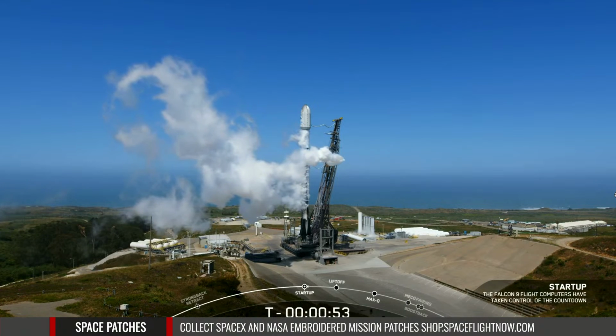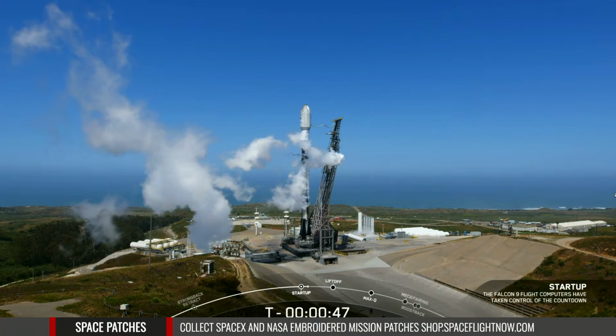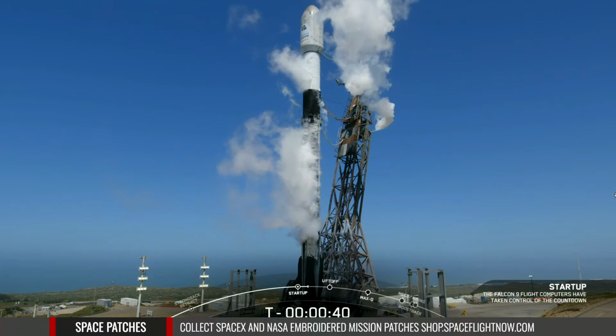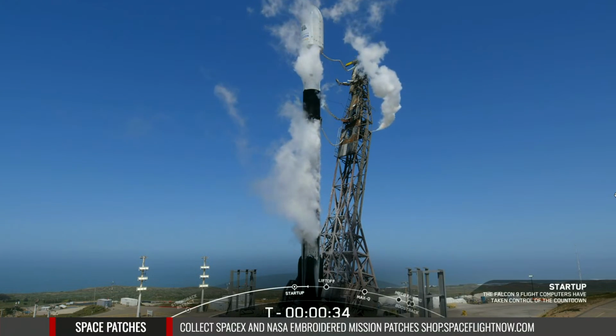The vehicle is now on internal power. We're about 5 seconds or so away from the SpaceX launch director giving their go for liftoff. And with that call out for go to launch, Falcon 9 is preparing for a liftoff in just a little over 30 seconds.